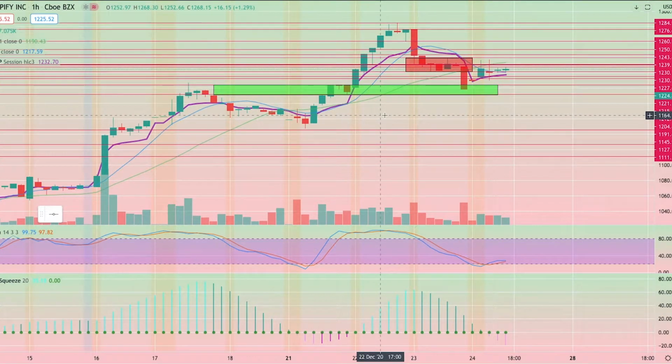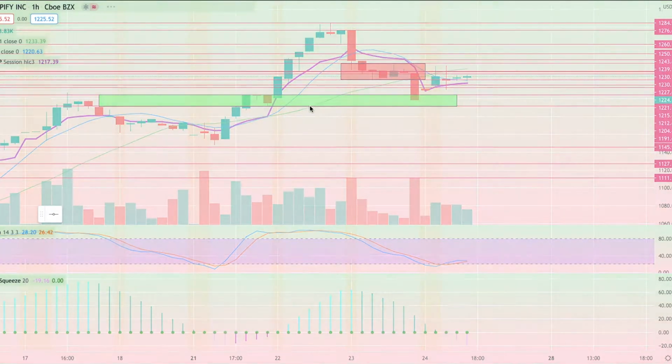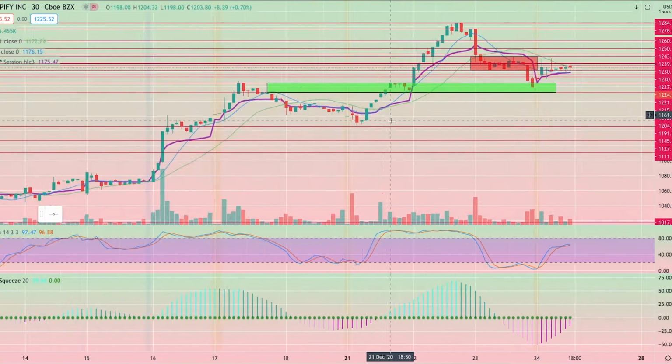This was a $400 trade. I'll try and put a picture up here now so you can see the actual profits from the trade, but I'm going to go down to the smaller time frame so you guys can get a better understanding for what was happening with this stock.